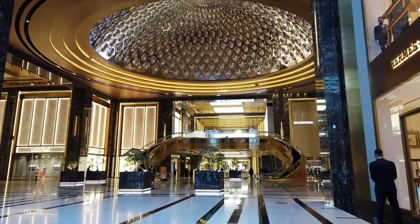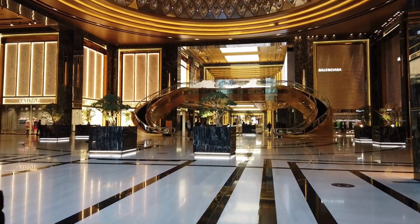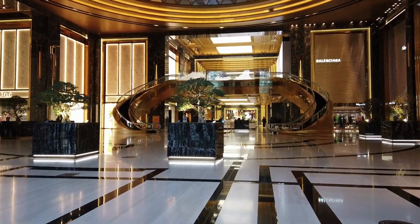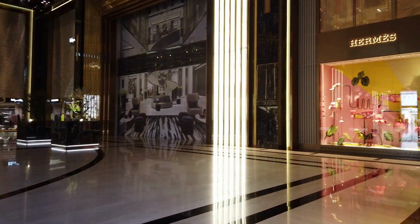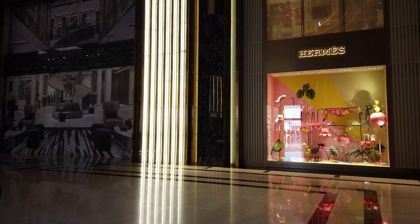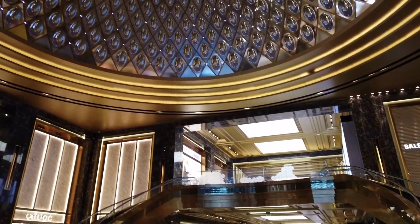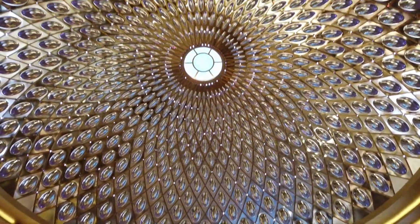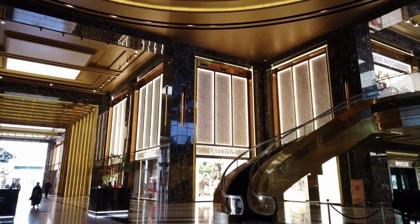So, first we will start with Prestige Mall, which is a part of Avenues Mall, in which you can see all high-class branded stores like Rolex, Rado, Omega, Hermes, etc. The dome structure of this part is really amazing as it lit up in different colors and glow like gold.